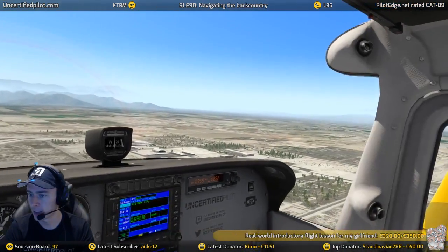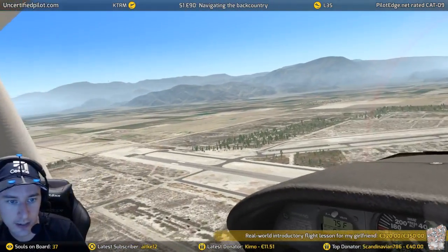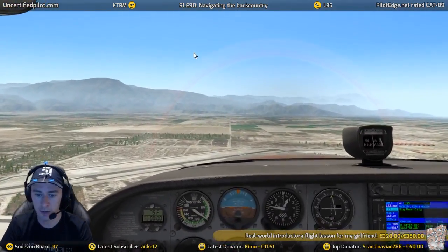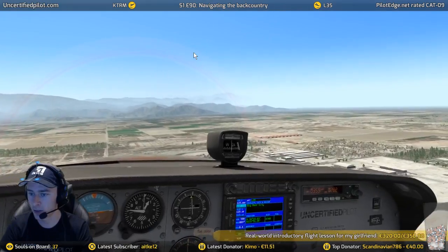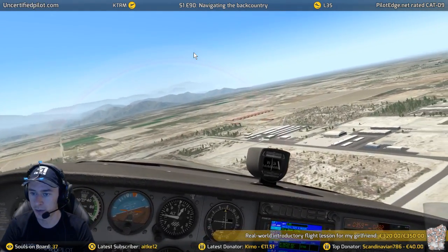There we are. Again, no other traffic as far as I can see here. Well, I can see military, but those guys are far, far away. Stay on altitude. Let's make the turn for the downwind. Cochrane traffic, yellow Skyhawk is now on the left downwind 12. Full stop. Cochrane.